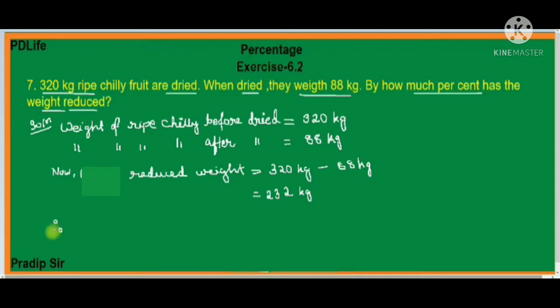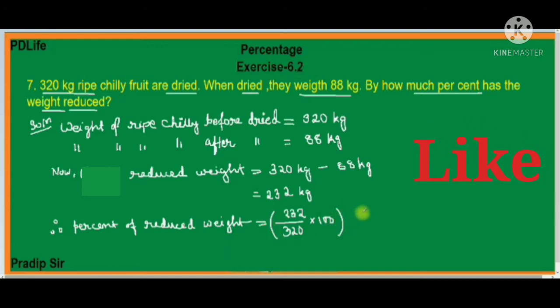So next we have to find the percentage of reduced weight. Here we will write percentage of reduced weight. Before, the weight is 320 kg, so we write this in the denominator. Then the weight reduced is 232. We need to convert into percentage, so we multiply it by 100 and give the percentage sign outside. Now we will cancel this 0 and this 0, and now we will cancel by 2 this one.